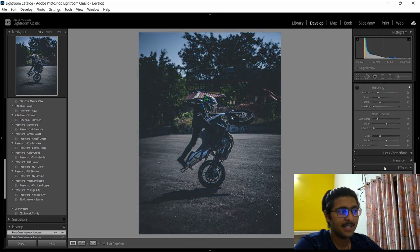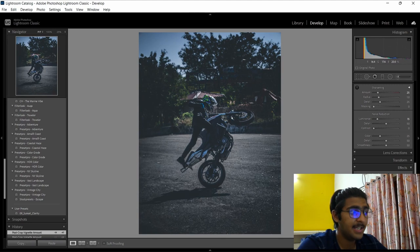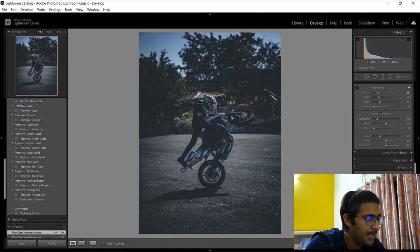Okay, so if you guys are wondering why I'm adding so much vignetting in all these photos right here, it's because I'm just trying to make whatever I'm clicking look as the center of attraction. So by dimming all the edges, I'm making the bike and the person on the bike look as the center of attraction, for example, in this image. So this photo is also done, a before and a after.